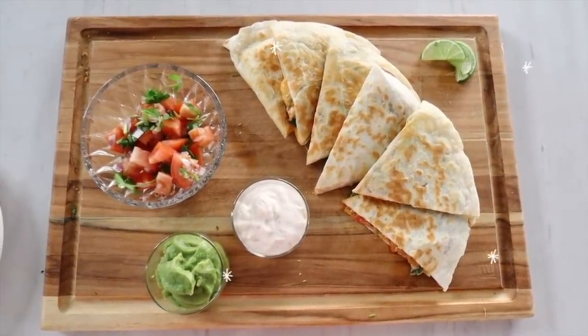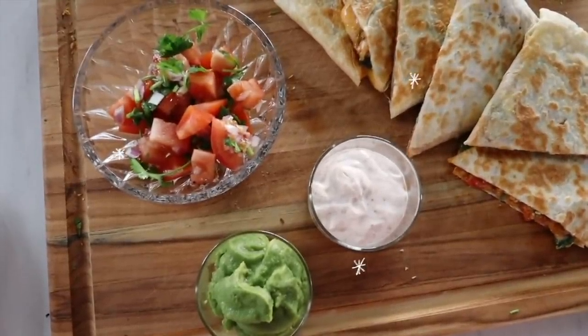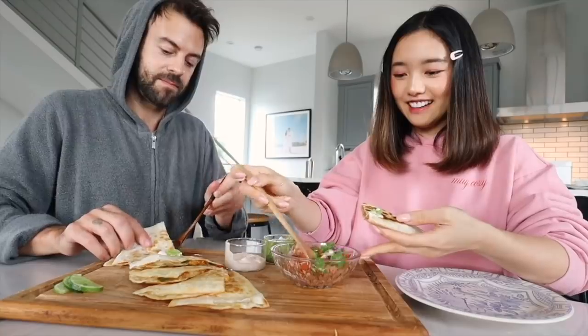Yay! Wow, what a beast. I'm so excited. You haven't made a quesadilla like this before. No, not with like a creamy tomato filling. Okay, I'm gonna get a little bit of everything.